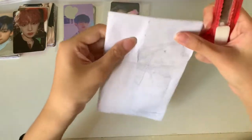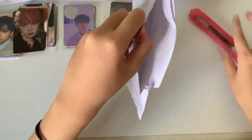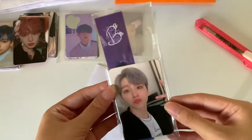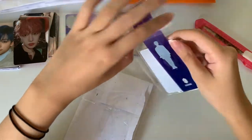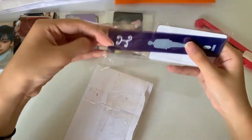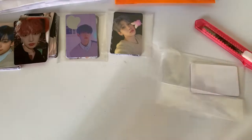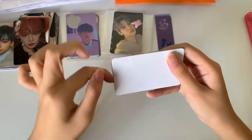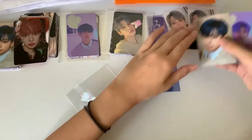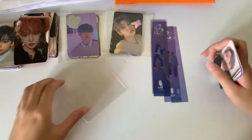And then the next one. Okay, I cannot feel the photo cards. Okay, so next we have this. I don't remember ordering bookmarks though. Or did I? I don't know. Okay, but anyways, these are the bookmarks. Hope you can see them. These are the photo cards. Yep, that's it for this part. So I'll just stack them up.